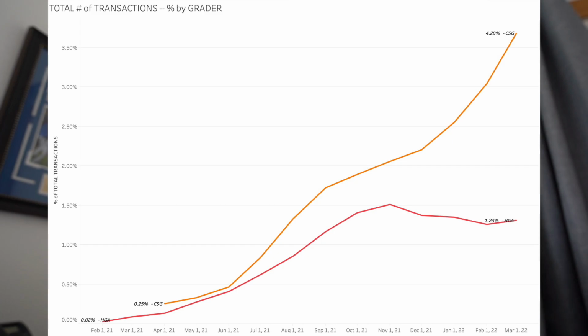So there is one major negative against CSG, and that is their average sell price is just so stinking low. I think it's hovering around $35 right now, which tells me that yes, they're picking up volume from grading cards and people are interested in it, but the market hasn't bought into them being somebody that can grade higher end cards. They're not willing to pay a premium for a CSG slab. Now, there's some ways around that.